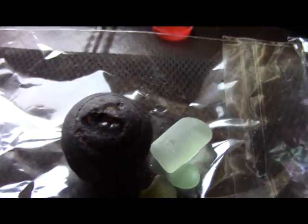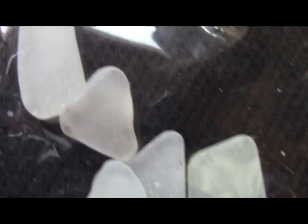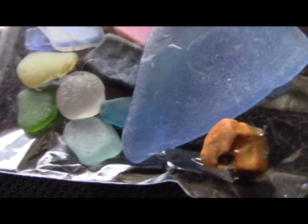I'm going to show you the finds that I've had over the last week or week and a bit at this particular little beach. It's mostly quite jewellery quality, but you are getting some aquas there. And on this side, these are all jewellery quality, but on this side there's some blue.